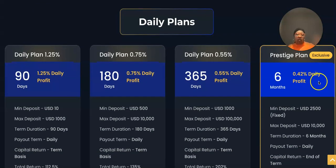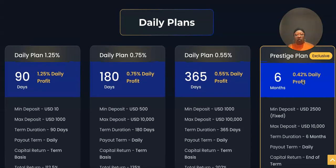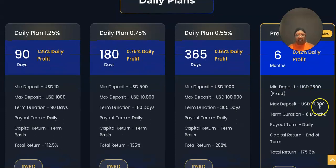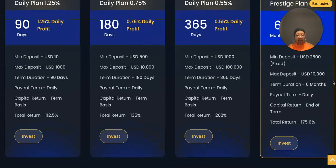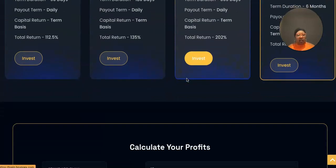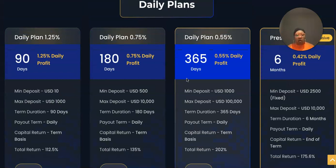It's exclusive. You've got to get whitelisted into that plan, so you'd have to sign up, register at www.coffeecoins.info, then reach out to support so you can be whitelisted into this one. It's an exclusive. The minimum is $2,500. The max is $10,000. 6-month plan. All right, 0.42% daily. So you're able to withdraw every Thursday. All right, guys, with these dailies, you withdraw on Thursday and they pay out on Friday.